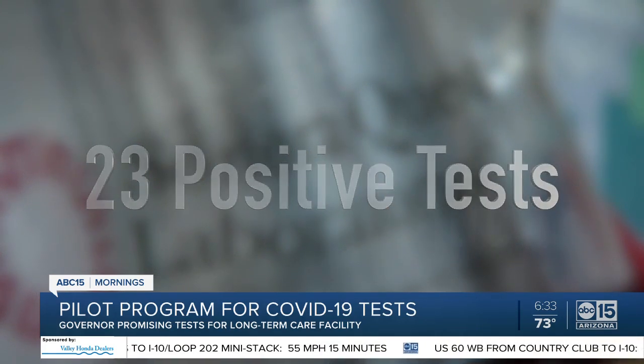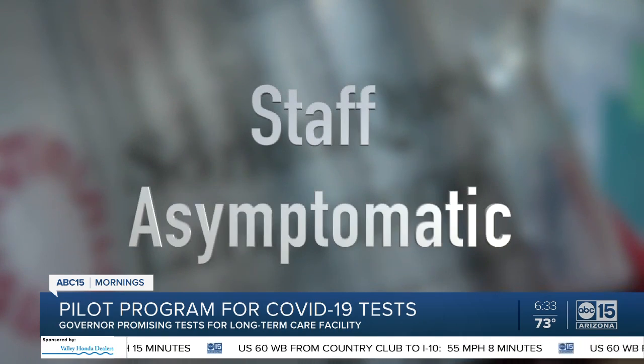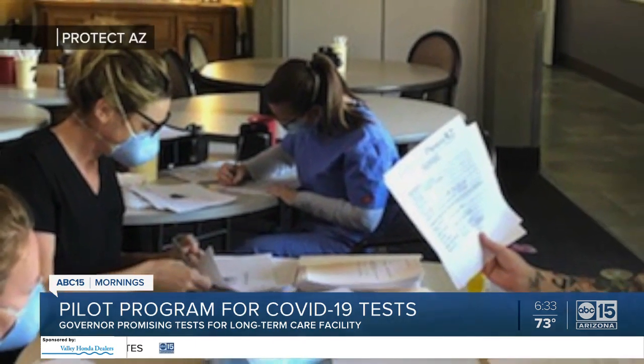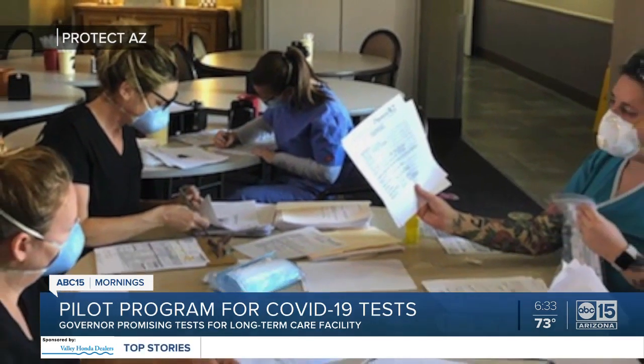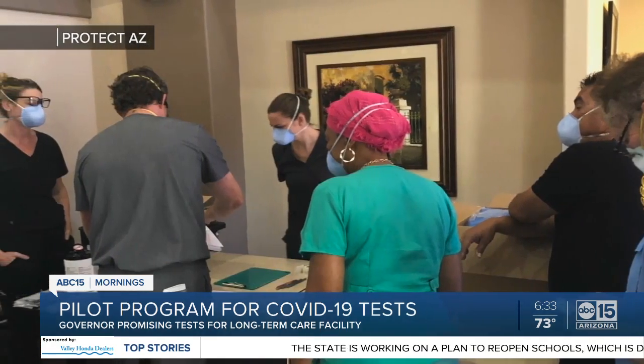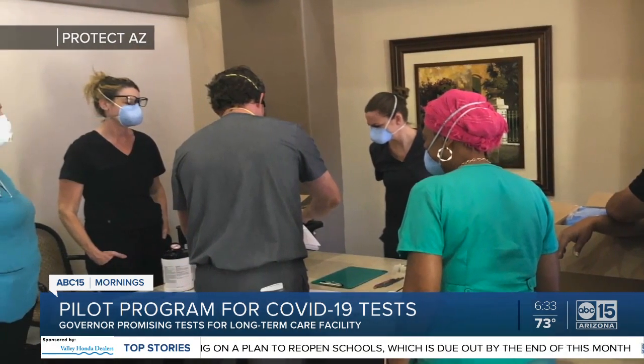23 new cases, and any staff infected showed no symptoms. "That's kind of frightening to see the speed it can spread through a facility like that." Dr. Southwell says the most tedious part, paperwork, getting consent forms signed, in some cases tracking down the power of attorney. Then there's phase 2, educating staff on something they've never seen.